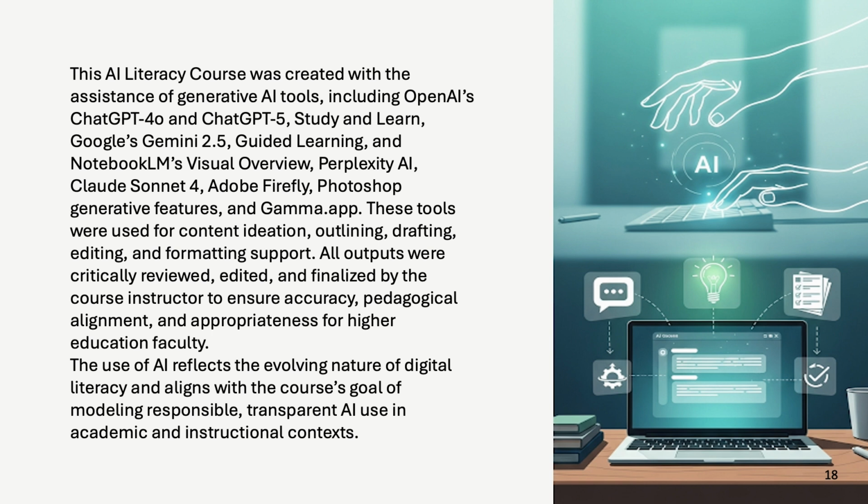I hope that you found this course to be informative and useful as we navigate the generative AI landscape within the confines of the course material.